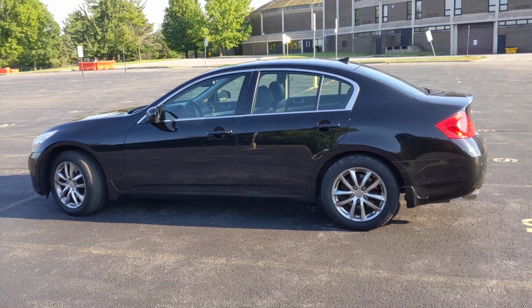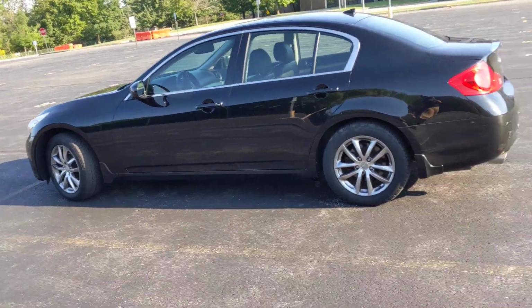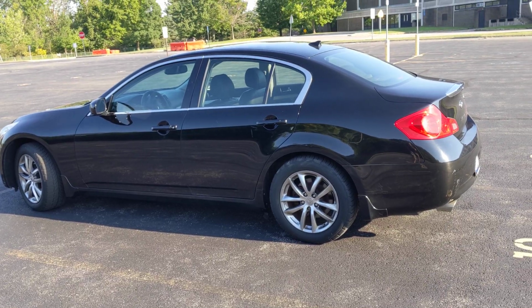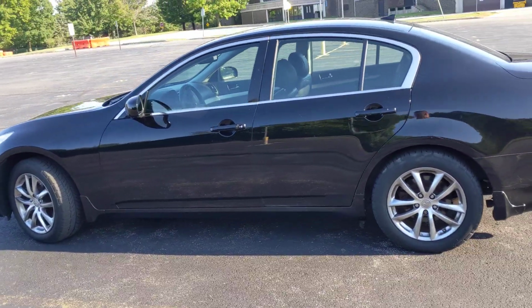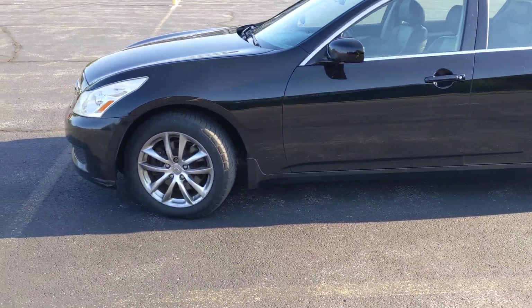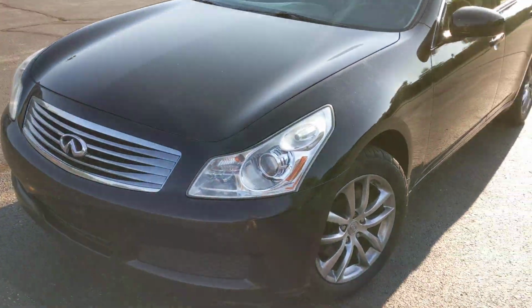Whoa, so this is my 2008 Infiniti G35X. It's been my daily driver for about 7 years, actually 8 years. Has 177,000 miles. It's in pretty good shape. I took care of it. It does have some flaws, and let's point them out.